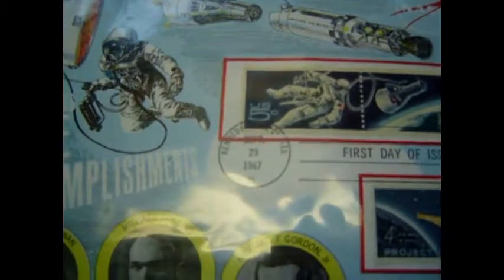This is a neat one here. I found this at Goodwill, and again, it probably cost me about 5 or 10 cents. And this is a stamp commemorating the space accomplishments from 1967. It's got actual stamps on it for Mercury and just a space astronaut there. And it's got all the classic astronauts on it. And that was 8x10. I thought that was pretty neat, so I saved it.